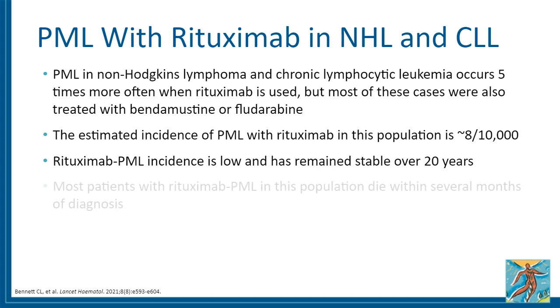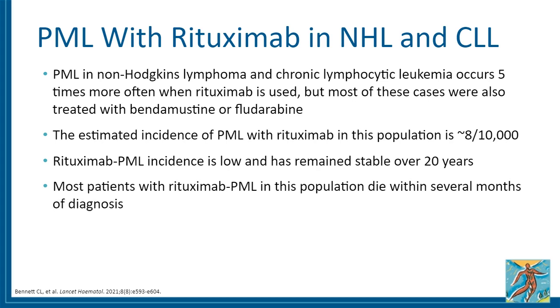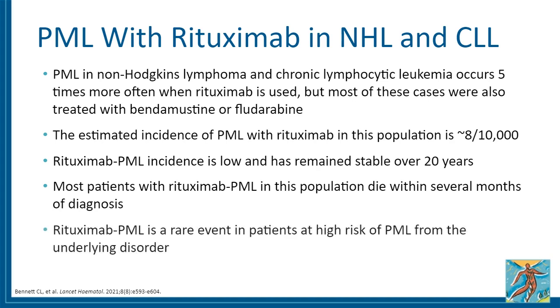We also found that most of the individuals who had rituximab-related PML in this population, mind you, a very different population than the MS population, died within several months of diagnosis. And in conclusion, rituximab PML in non-Hodgkin's lymphoma and chronic lymphocytic leukemia remained a rare event, even in people with high risk of PML from these disorders.